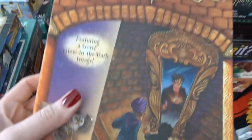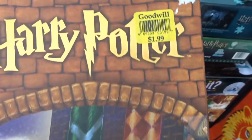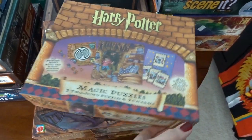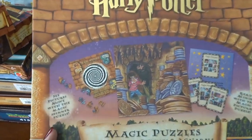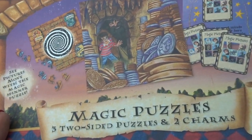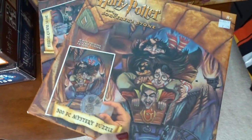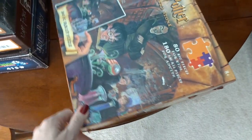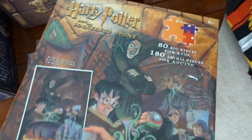This one says glow in the dark, and this one, oh, also glow in the dark. Look at Goodwill, $2. Now I know I'm taking a gamble buying these at the thrift store that all the pieces might not be there, and to me it's worth the risk to try a Harry Potter puzzle. Even if I'm missing a piece or two, at least it was fun to do the puzzle. So this one has a magic spinner, and it says 3 two-sided puzzles and 2 charms and all kinds of stuff. Look at this one, also from a thrift store for $2.25. These, I don't know, they're probably from thrift stores, I'll be honest. A lot of these puzzles are from a thrift store.